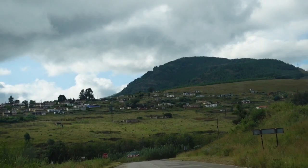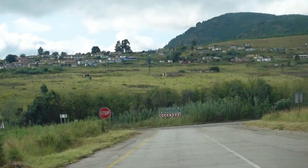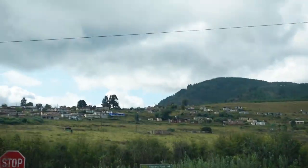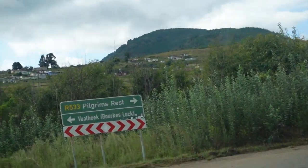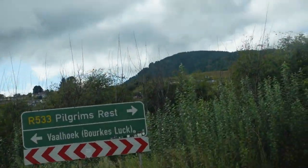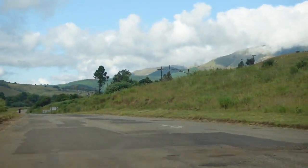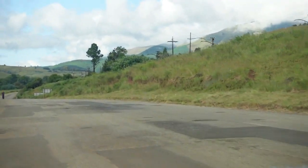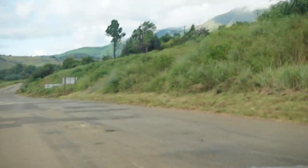Oh, I would love it, so peaceful to live in the forest area and a mountainous area. So these are the Pilgrim's Rest to the right, and then the Valhok Borkes Lock on the left. Okay, so until then, we see some interesting mountains, forest, or anything I find interesting.